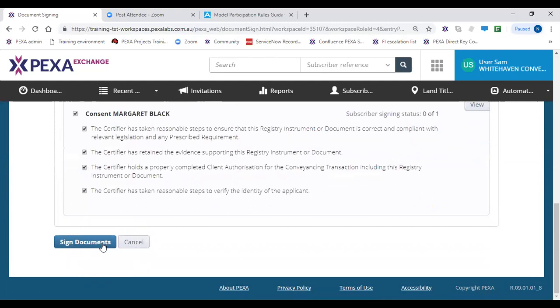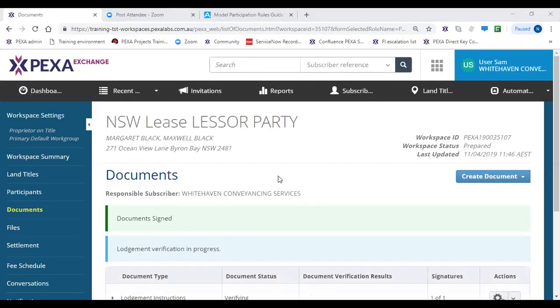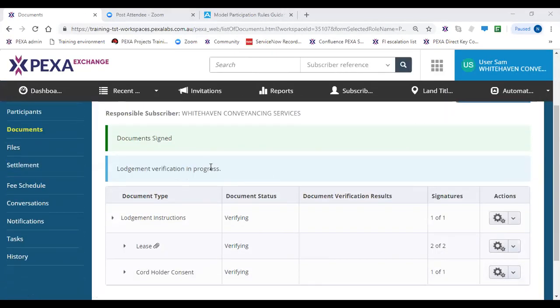Now, of course, in the real world, you've got your PEXA digital certificate plugged in before you hit this step. It's got green lights on it. Hit sign. You pop in your PEXA digital certificate password, and you hit sign. Now, once all signatures are applied to all of the documents, lodgement verification is happening.